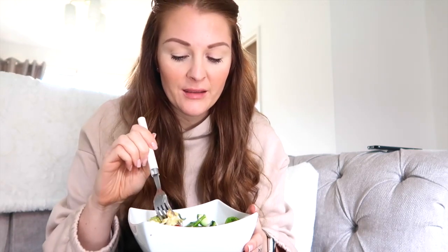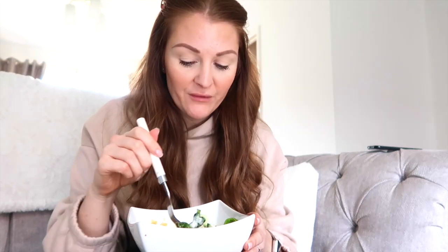And also I think with the nicer weather looming and the lighter days at least, things like eating salads, you'd never catch me eating a salad in the winter, because it's just not a winter thing. I never fancy a salad in the winter. But yeah, I really enjoy them in the spring, summer, which is why I've started having them now, and I'm absolutely loving them.